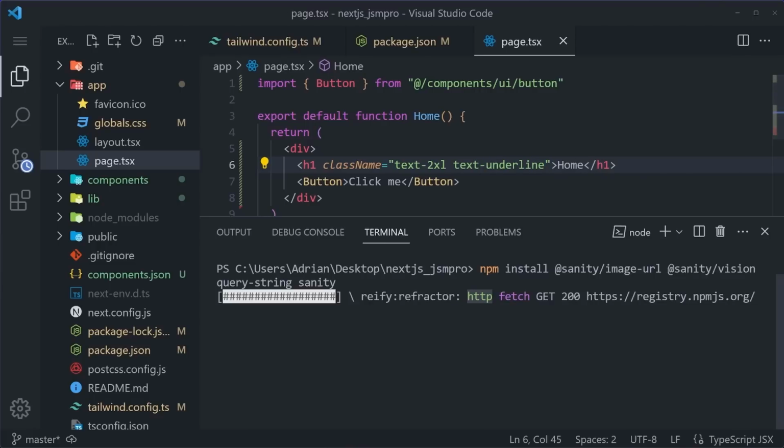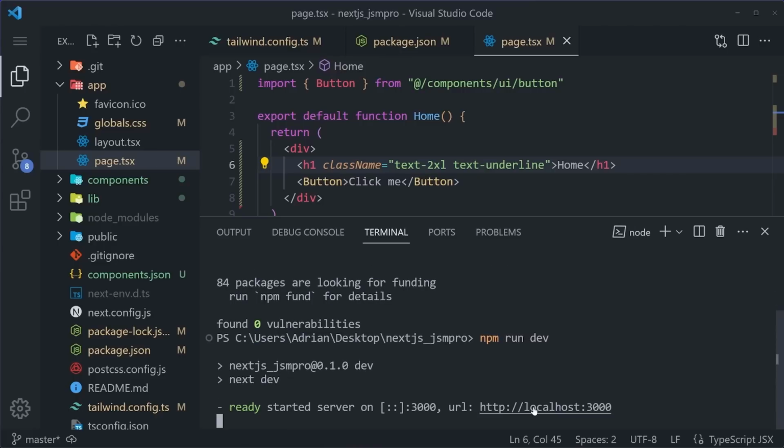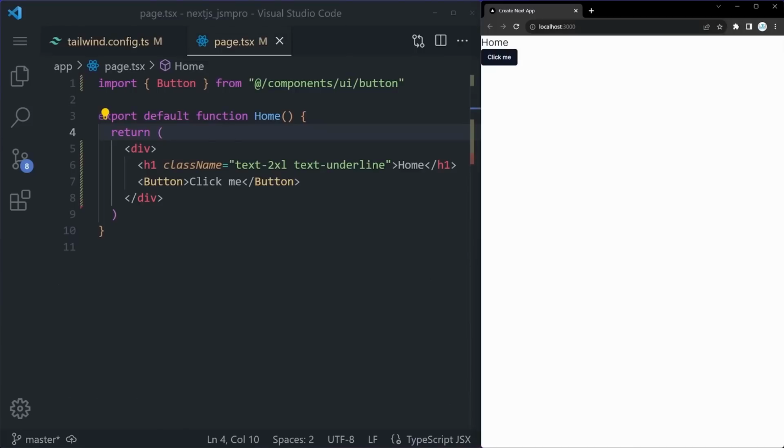So if we save it, the packages are going to get installed really soon, and then we can run npm run dev to start our application on localhost 3000. There we go. We are ready to say npm run dev. And then we can just control click the localhost 3000 here to open it within the browser. And I immediately put everything side by side so that we can see all the changes that we make live. It seems like the home text is big, but it's not underlined.